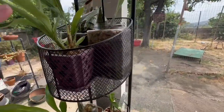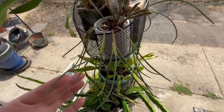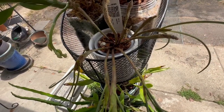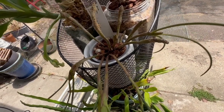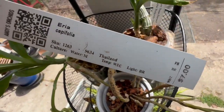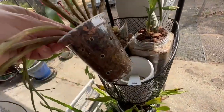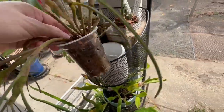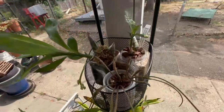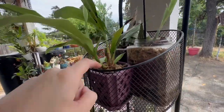Up here I have with it, oh, sorry, this is a newer one I got from the last Andy's open house, their summer open house in June. And it's an Aerangis cepifolia. Can't find much information on it. Likes to stay moist. It's warm, intermediate, cold growing. I'm reading the tag here. It likes bright light. So I'm hoping it roots up pretty good. Sorry, I know this isn't a Catasetum, but I have it in this green moss and bark. And it just was so fun looking. Anyway, up here I have a small $2 Zygopetalum that's working on a new growth.